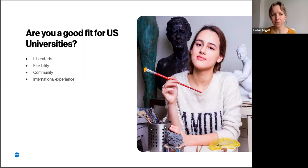So if any of those things appeal to you or sound like the kind of student you are, then I would say that yes, the US could be a good fit for you. And so now we can go through the different components of the actual applications themselves.